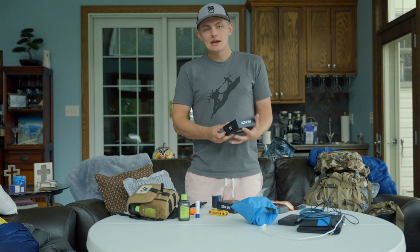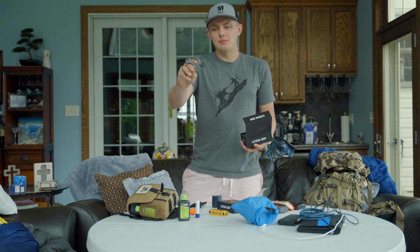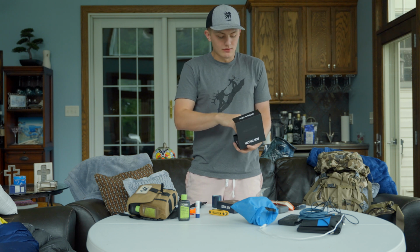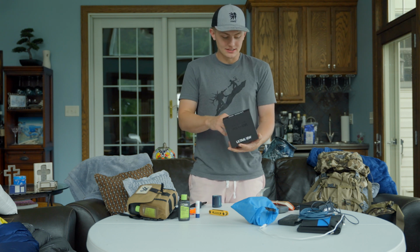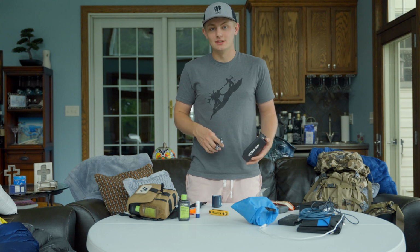So next up, we've got 2 releases. I am running the Ultra View thumb button release. I've got that right here. This is what I'll be hunting with. However, I will put the Ultra View Hinge 2 in my pack as well, in case, Lord forbid, I lose that release.